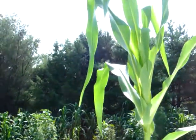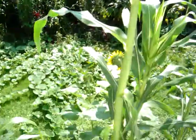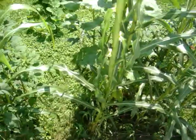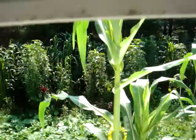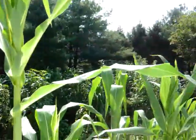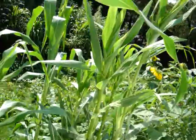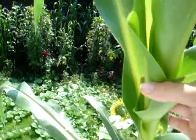And if you look right here, we have a corn plant. This is a pretty tall plant. It's a tropical maize from Ecuador. If we come out here, let's go out the window, see what's going on. If I can reach it. Okay, I got it.